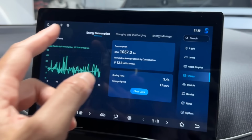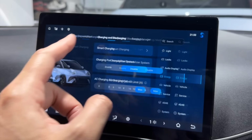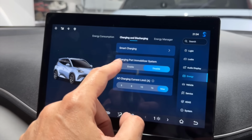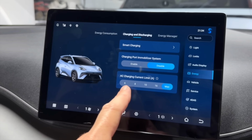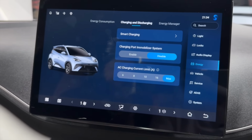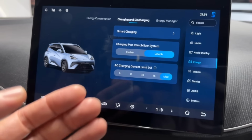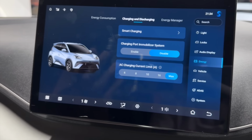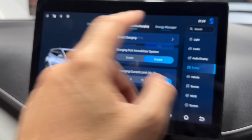per trip. Charging and discharging, you can choose a bit of a schedule in terms of smart charging if you need to do that. Otherwise, you can then go back to charging port enabling or disabling. And then you've got some control over what is the maximum current limit that you actually want the vehicle to charge at. What's useful about that is that you can limit the vehicle's current charging based on, for example, the amount of solar production that you're currently producing at home if you happen to be charging off solar.